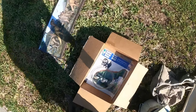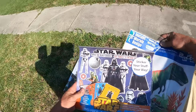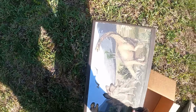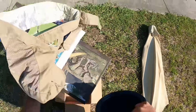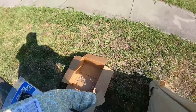What is that, that's a baby? A baby thingabobber. Star Wars stickers, dinosaur stickers. This one's not in great shape. I think I'm gonna take it anyway. She might be able to get rid of that as vintage. Let's see if we can figure out how to get all this in one go.